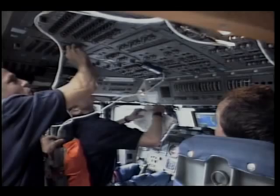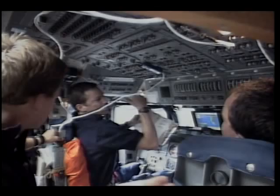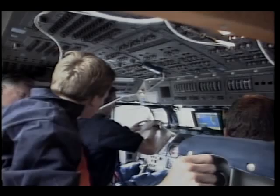Now receiving live television of the flight deck. Crew again preparing for the checkout of the flight control system. That's the rudder, speed brake, and elevons that are used to steer the vehicle once it re-enters the atmosphere and begins to operate like an airplane. For this particular checkout, one of the three APUs will be activated. This will be APU, or auxiliary power unit, number one.